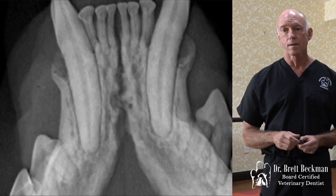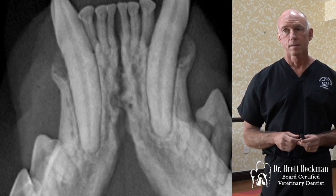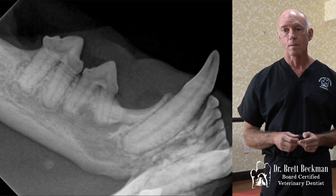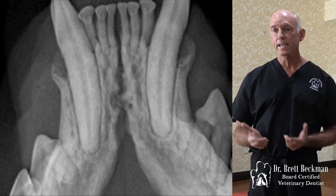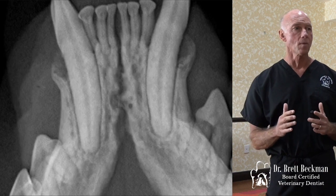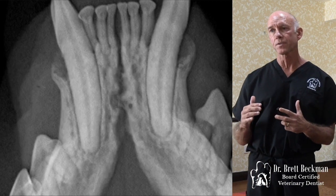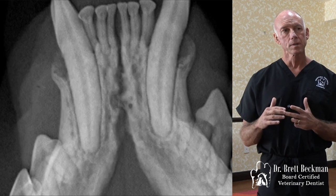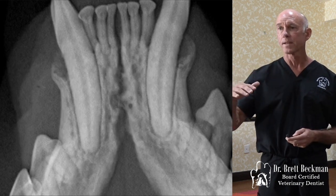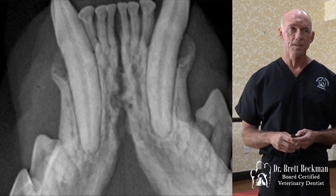Look at that view. You can see it's more significant, easily seen there versus the view before. But everything else looks pretty good. So if we can recreate that bone margin, even though it's lower down or more apical on the tooth, and reposition the gum tissue on the new bone level, then we've got a chance to save that tooth with a fairly simple procedure.